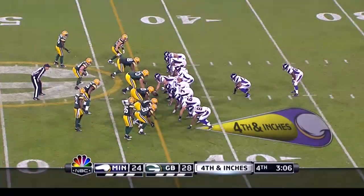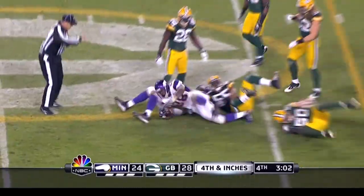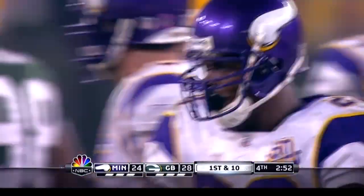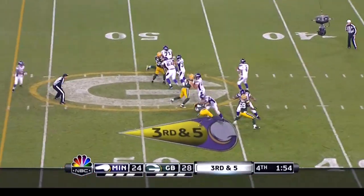So now what's Brad Childress going to do? Go for it. And it's Peterson. Was there any doubt? No, but everybody in the stadium knew who was going to get the football there. 5 yards for the first down. 1:56 remaining. 28-24, Packers on top.